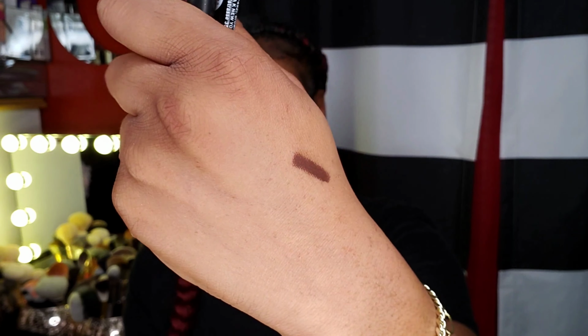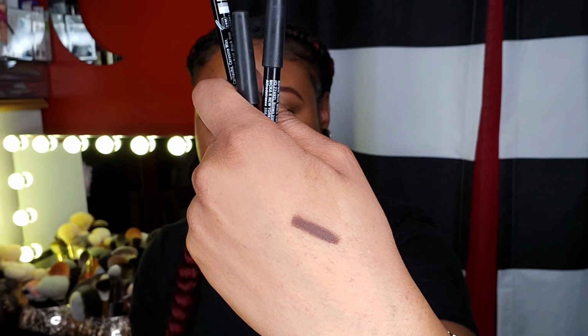But look how dark that is. If you don't want to spend the money on Chestnut from MAC, I recommend picking up the shade Coffee from Nicka K, because this is a dark lip liner.